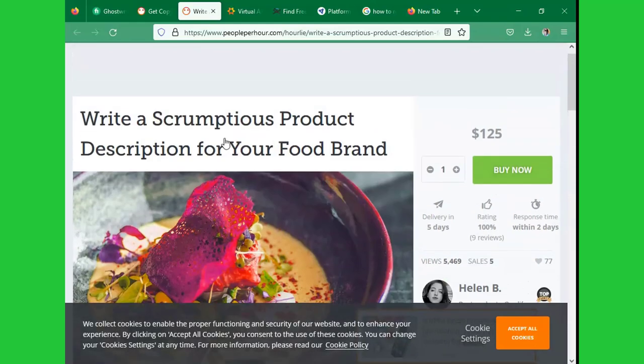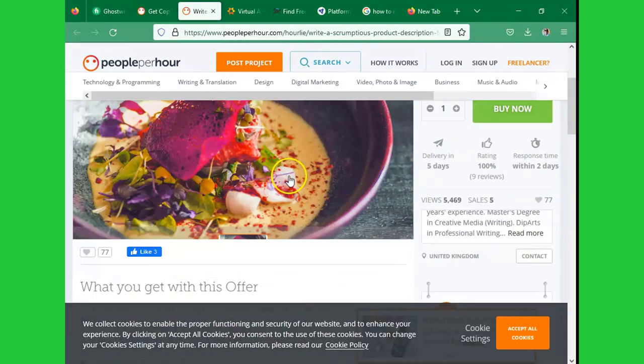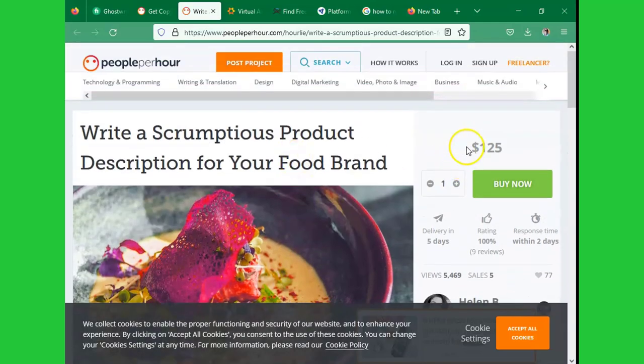And if the client chooses you, the better. So you have to have a good image that is captivating, and also write something that allows the client to understand more about you and the service that you're offering. And that's all. And from there, you start booking your clients. And you can also include as many services as possible.